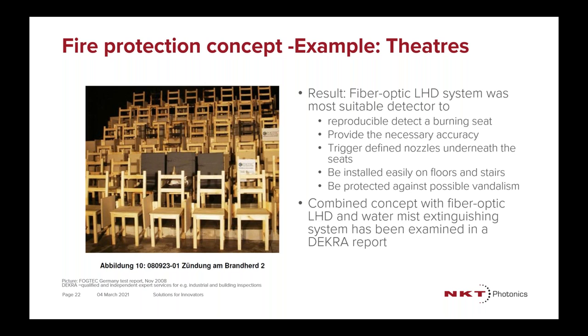The nozzles in the theaters, not only in the Hamburg Elbphilharmonie, but also in the other ones, are put into groups, and a very individual planning is necessary for each theater. It was defined that the cables can be installed on the stairs. As you know, in theaters the seats are installed on stairs, so the heat detection cable can be installed on the backside of the seat or on the stair on the floor itself, directly behind the seats.